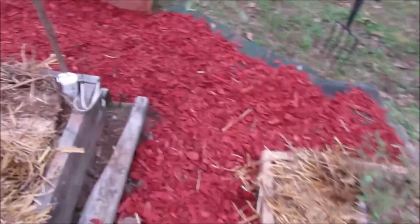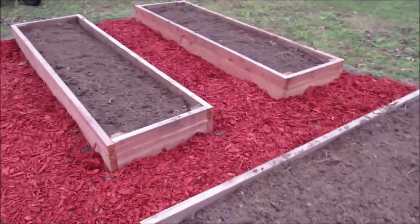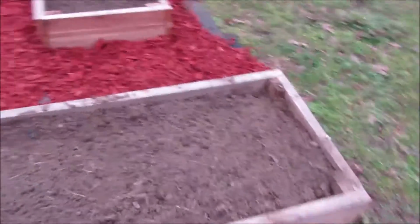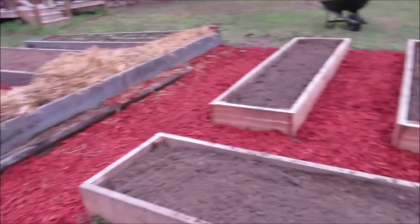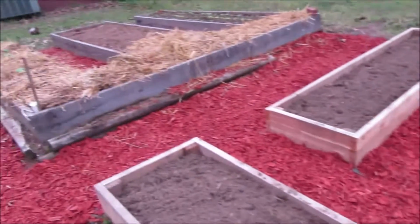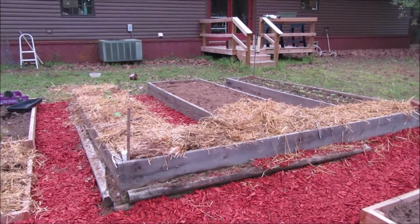So there you have it. I think the garden looks good. I think the mulch was a nice little touch. I ran out of mulch. I didn't get this side right here. So I got a little bit left to do. Maybe 2 bags. Finish up what I got. And we're going to do peppers in that little dirt patch over there.